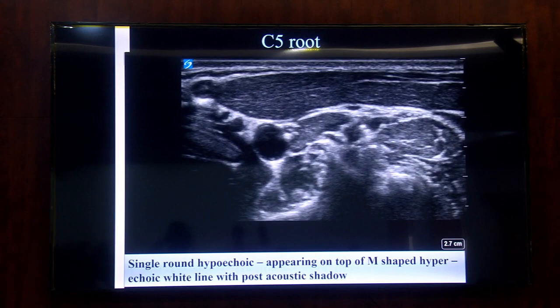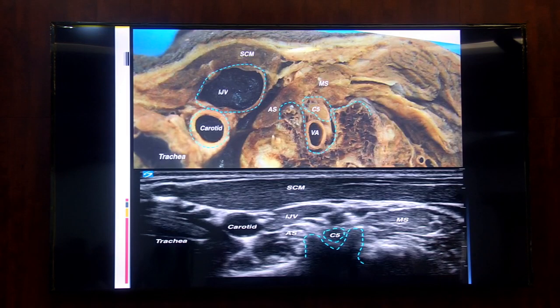So here we can identify a single round hypoechoic shadow appearing on the top of this M-shaped hyperechoic white line. So the root will appear like a hypoechoic shadow, the C5 if you see in the picture, whereas the bony point will appear like a hyperechoic white line. With this black one we can see a post-acoustic shadow. So this is a picture to correlate with the C5 level.